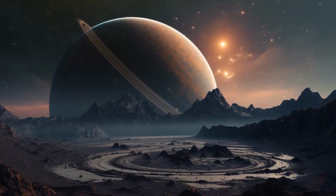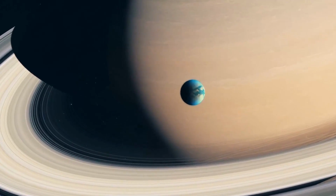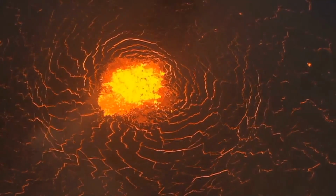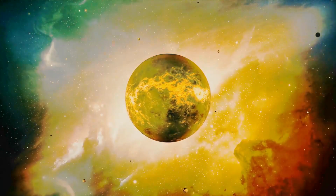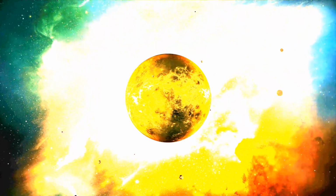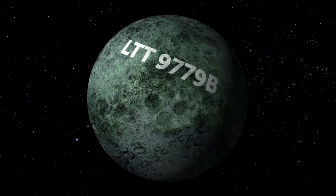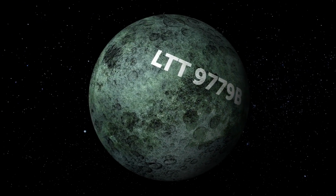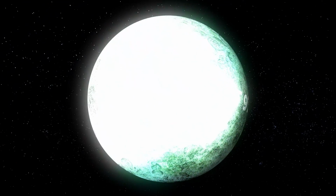How do people usually describe planets? Massive, freezing, boiling hot, seismically active. Let's admit it, shiny is not normally on the list. Unless we're talking about a world called LTT 9779b, which might be the shiniest planet we've ever seen.